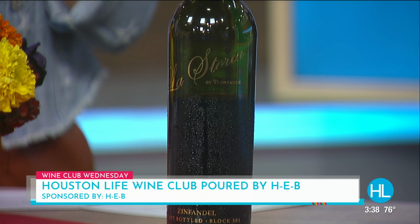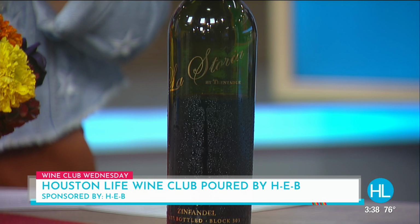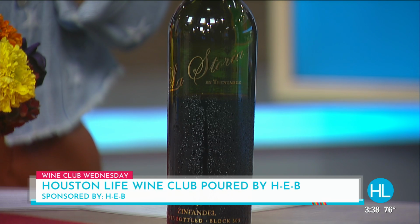And what I also love about this wine is that the bottle presentation is beautiful. So I love giving it as gifts. I love bringing it to dinner parties. Certainly around the holidays. It's a beautiful bottle.